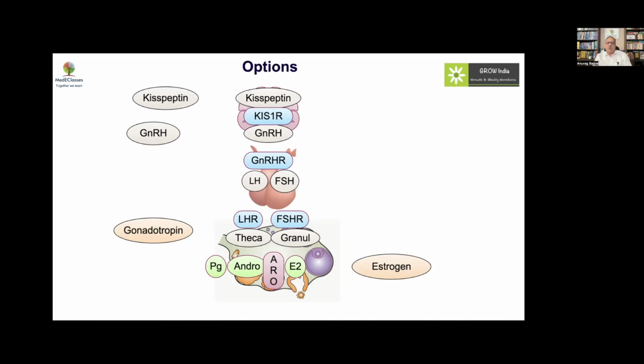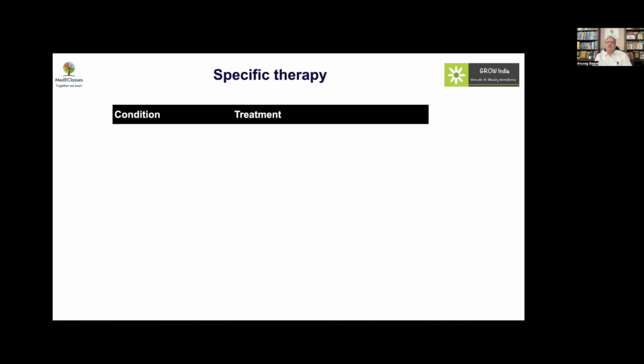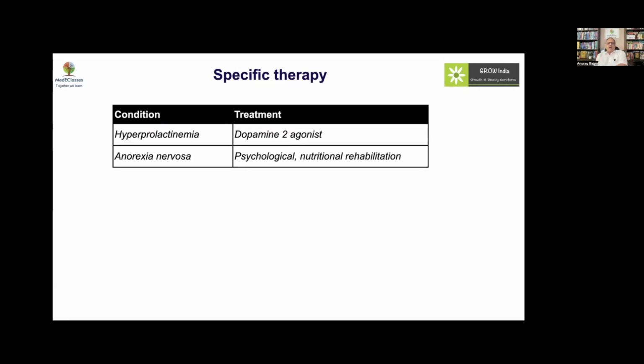If somebody has an ovarian problem, we of course can only give estrogen. In certain scenarios, specific therapy may be possible. For hyperprolactinemia, they will respond wonderfully to D2 receptor agonist. If there is a prolactinoma, macroprolactinoma, long-term treatment, microprolactinoma, up to 2 years treatment is required. Anorexia nervosa, we have to do a nutritional rehabilitation. Once the weight becomes more, they will have increase in fat and the periods may happen.